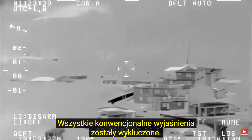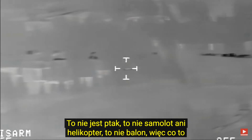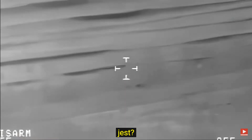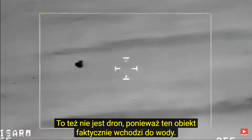All of the conventional explanations have been ruled out. This is not a bird, it's not a plane or a helicopter, it's not a balloon, so what is it? It's not a drone either, because as you can see, this object actually enters the water.